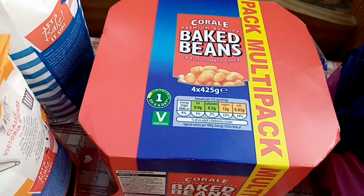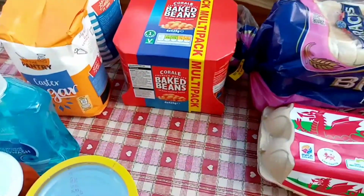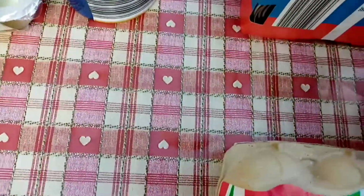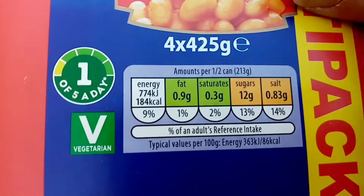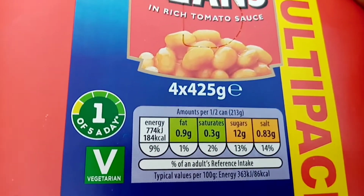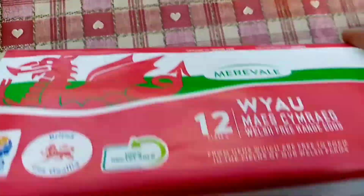Baked beans. Now, I don't bother with baked beans myself nowadays. They're so high in calories. Let's go around there and have a look. I just find it a waste myself. Calories, where are you? Per half a can, 184 calories. I mean, that's just a waste, I think.